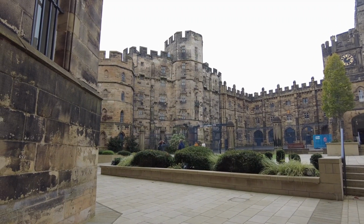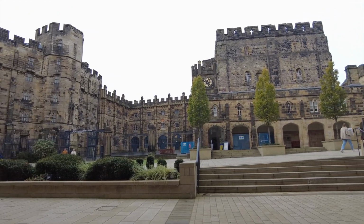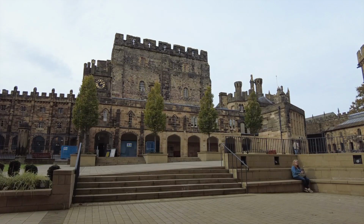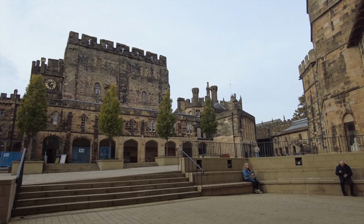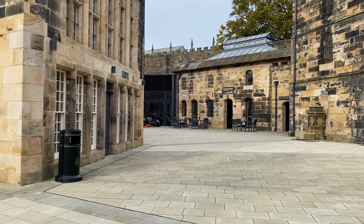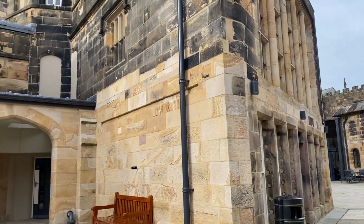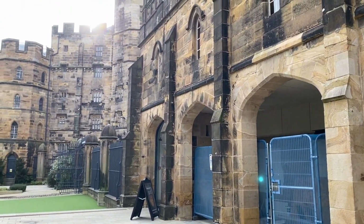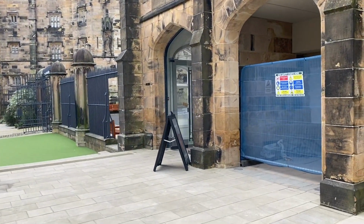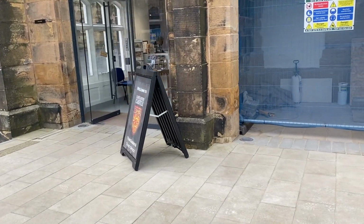Okay, so we're at the castle now. We're having a sit down because it's up a massive hill and we're puffed out. Proper castle-like. There's a nice little restaurant, I think, not restaurant, cafe over there. Very peaceful in here. Little shop. Gift shop.